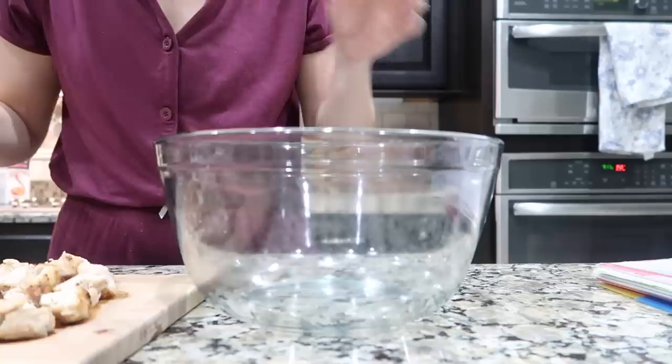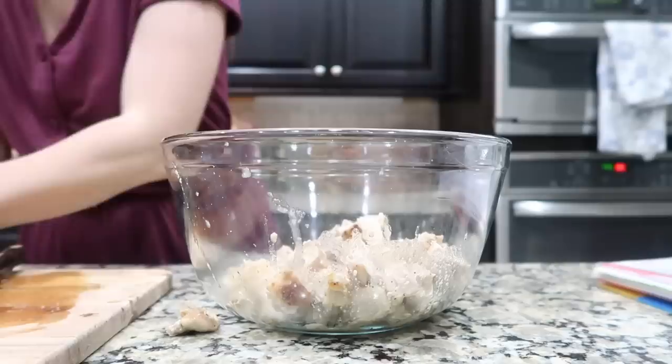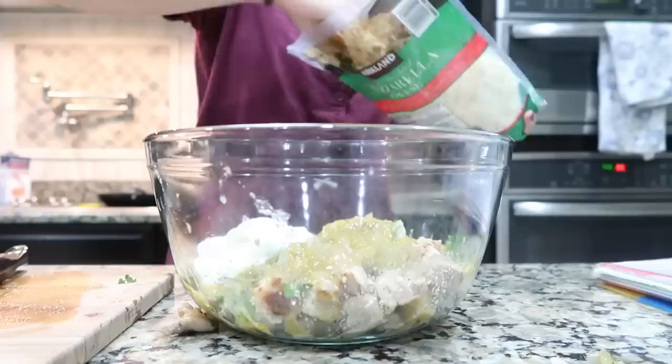So okay, for the filling, I'm gonna throw all the chicken into a bowl. Ooh, that's nice and juicy. Oh, all the juices too. Let's get those in there. I'm gonna throw the cilantro in here too. The rest of the salsa verde goes in. About a cup of sour cream is going in here. And a couple handfuls of mozzarella cheese.